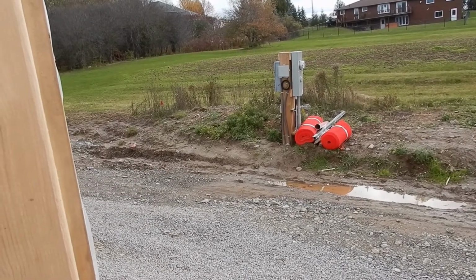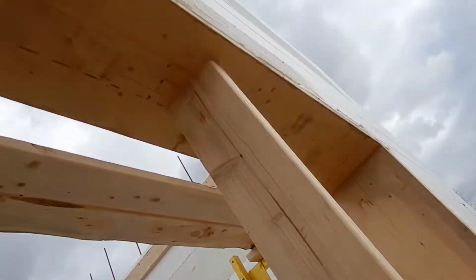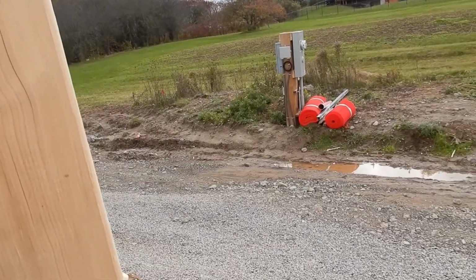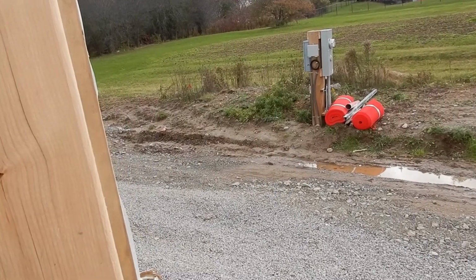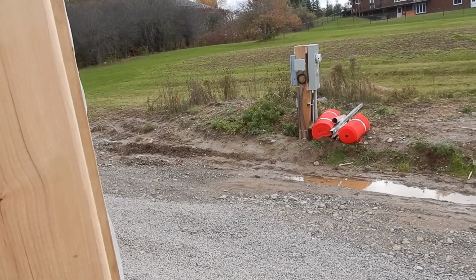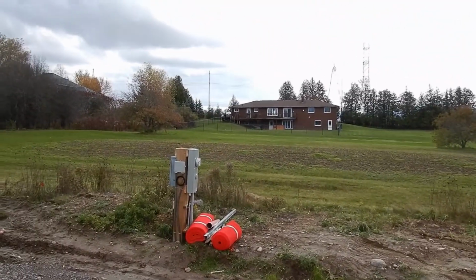And we can install our own solar system on the roof of the house when it's finished. And we essentially can do net metering, which allows us to use our own solar power, but anything that's above the use that we actually have is going to be put back into the grid. So it goes back into the power lines that you see in the background.